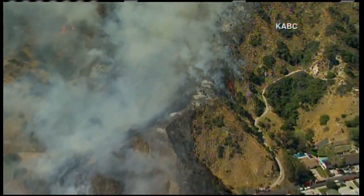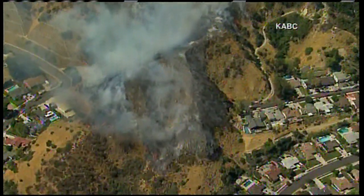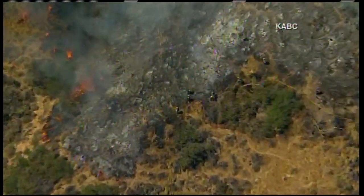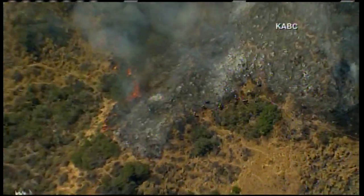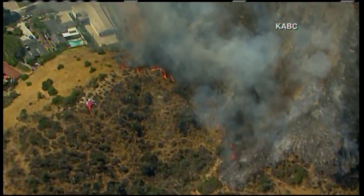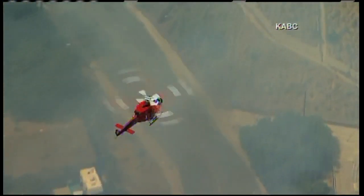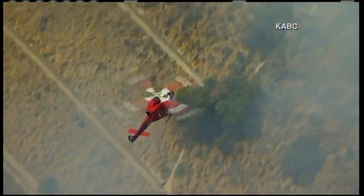Oh, it's possible. It depends. If this starts getting up into the terrain, into the mountains, and starts growing around these neighborhoods, they may order up some tankers. We'll see if that happens. If they do, it's going to take some time for them to get out here. But we can see they've got the helicopters doing the work right now. We haven't seen or heard that tankers have been ordered up yet.